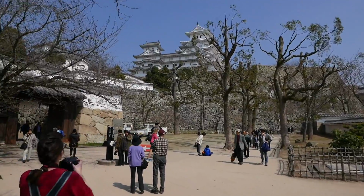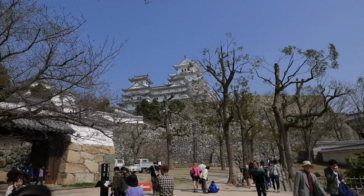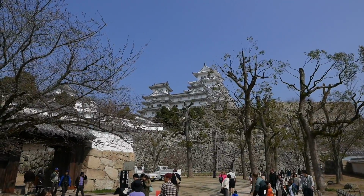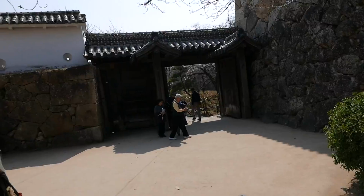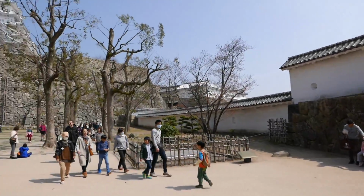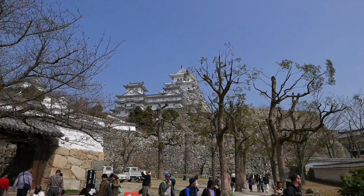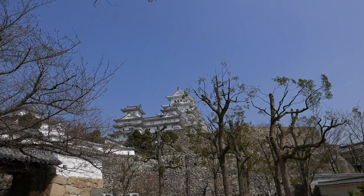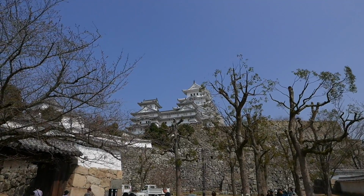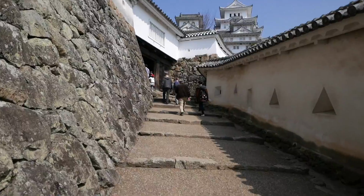And I feel like every corner you walk into a new park, and the castle just continues to be right in your face, humongous. You walk through this gate. I've already walked through multiple gates, and it's still just as impressive. It's huge. Yeah, it looks like there's people out there. So we're gonna make our way all the way to the top and get a bird's eye view.